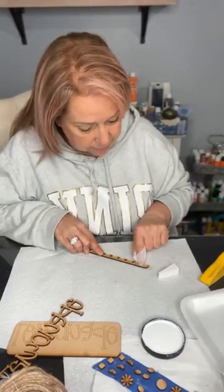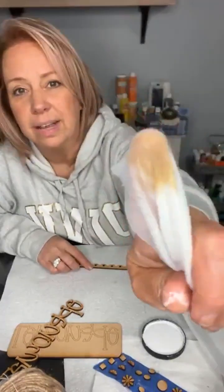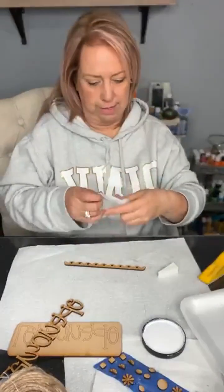This is just a baby wipe. It doesn't have alcohol on it, but look how much of that char it takes off.